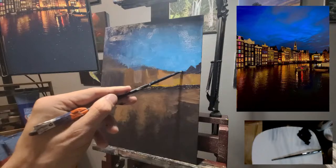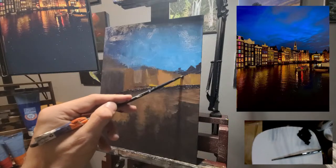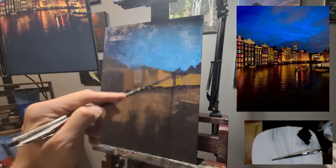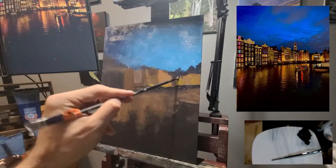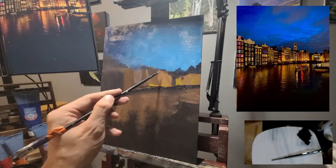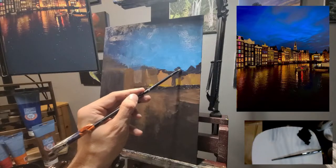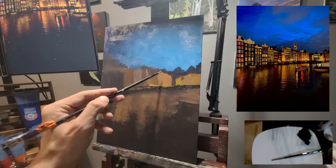Then we want to basically create shapes that are consistent with our shadows, because I don't want to draw in all of the precise rooftops. I just want to give, it's almost like when you're writing a novel, you want to leave a lot of it to the interpretation of the person reading it.